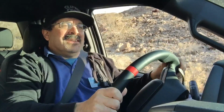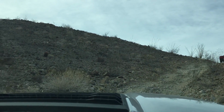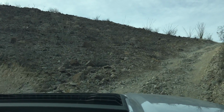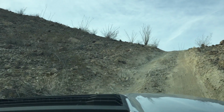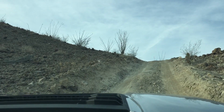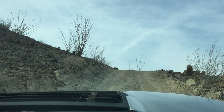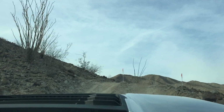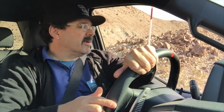Now we're kind of on our own up this, what do you call this, a wash? We call it a waterfall. Waterfall. The best part is it's not our truck. So my hood is way up. I can't see what's below me, but with the camera I can.